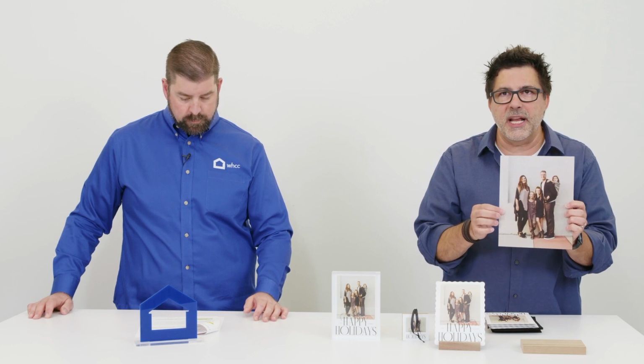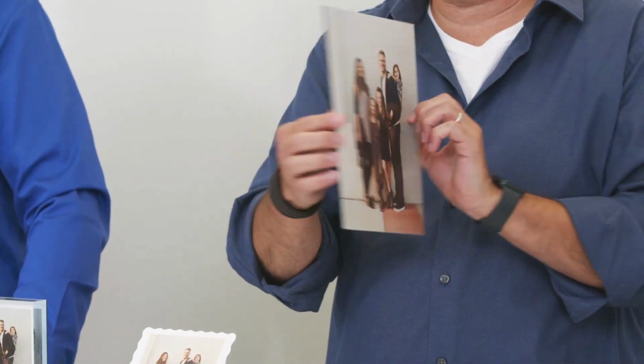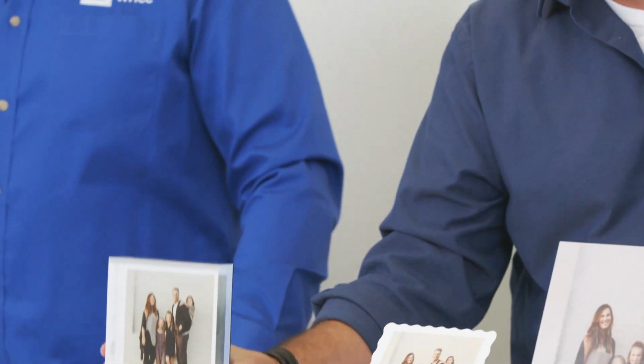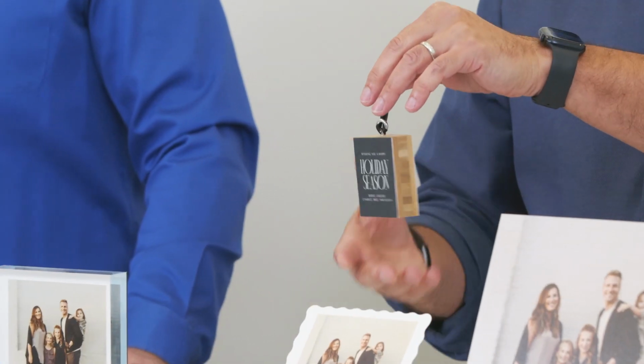So let's walk through this real quick. We are starting with an 8x10 print, which is a mounted print as opposed to a loose, floppy print. This happens to be on the black styrene. Then as far as the coordination goes, we step down into another 5x7 acrylic block, which we all love so much, coordinating with all of that. We know how that one is made. And then we have another core part of these packages, that bamboo ornament.